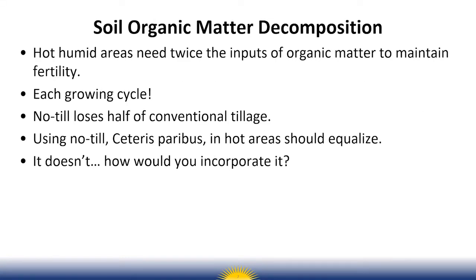In hot and humid areas, you need twice the inputs of organic matter to maintain fertility. And this is not just once a year. This is every growing cycle. And that's kind of difficult and expensive for most people. If you use a no-till system, you lose about half the amount compared to conventional tillage. Using no-till, if everything else remains equal, it should equalize. But it really doesn't, because it's hard to incorporate the organic matter to get it to where it needs to be.